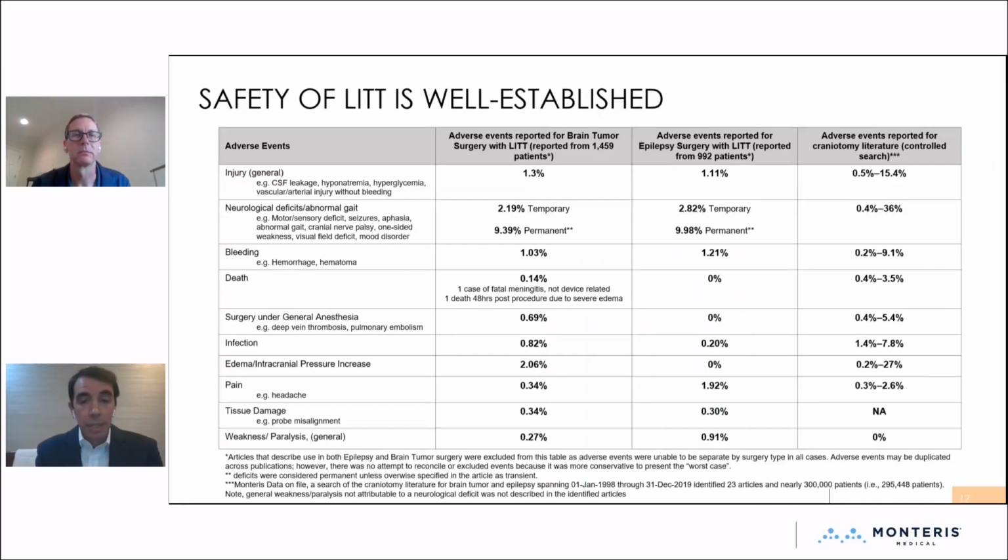What about safety? Safety has been explored extensively, and in general, LITT is a very safe procedure for each of these indications: gliomas, metastasis, and radiation necrosis, with very low rates of intraoperative injury, CSF leak, and other perioperative complications. Risk of neurologic deficit is quite low.